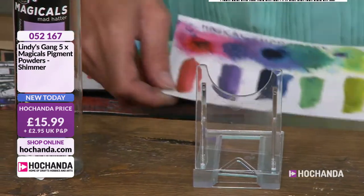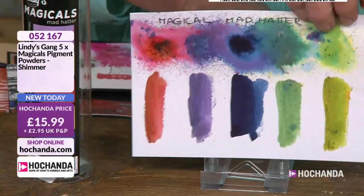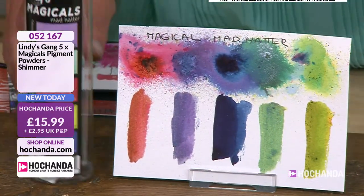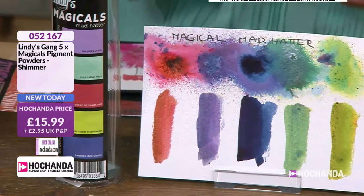She did, in fact, I think, oh, what have I done? No, that's your Mad Hatter one, isn't it? So that's a Mad Hatter, not your, which is this? So this is Mad Hatter. Oh, I'm so sorry. I'm very tired.